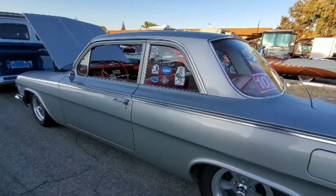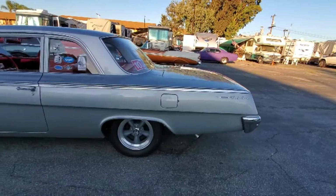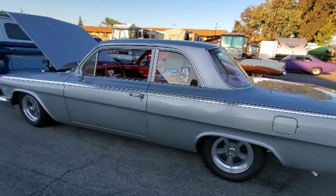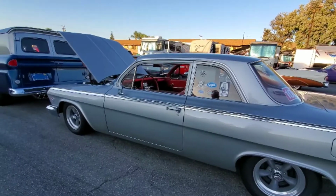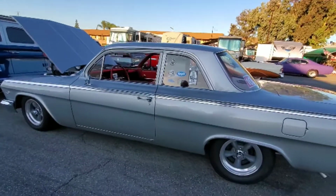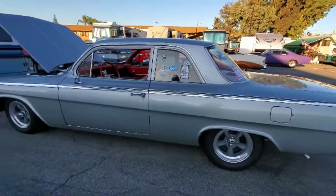This is the 62. It was a 62 Biscayne. My dad told me I could not buy a 67 after he told me if I did something I would buy it. I quit. He reneged. I quit school, went in the army, ended up in Vietnam.